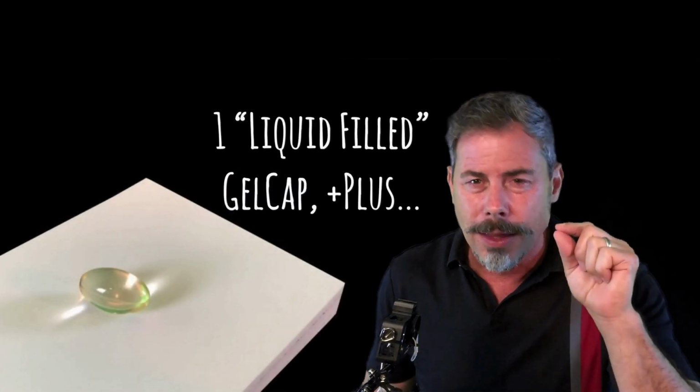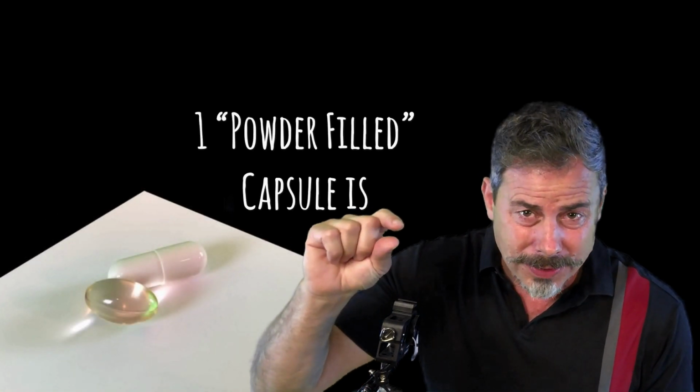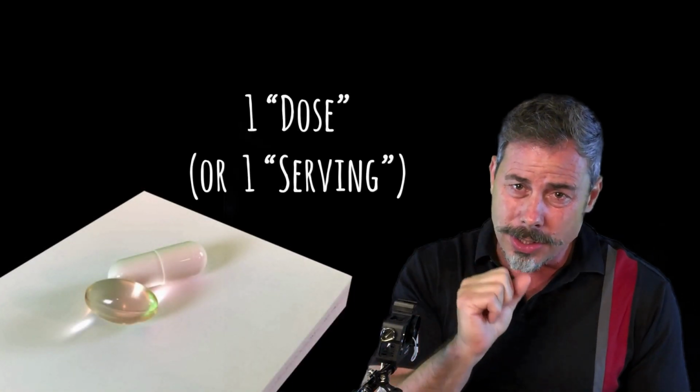Okay, first off, let's cover some basics. A lot of people ask, why is there 2 tablets in one dose? Well, that's a good question. When we were developing the product, again for a different use, it turned out if we gave somebody a capsule with powder in it along with a liquid-filled gel cap together, the response from people's bodies was much, much better. So as it turns out, 1 dose of Rocket Man is actually 1 liquid-filled gel cap and 1 powder-filled capsule, and the 2 together is 1 dose.